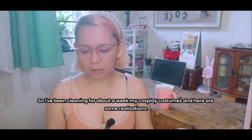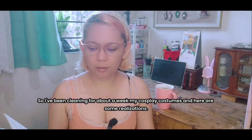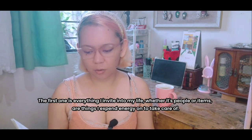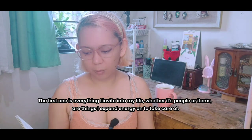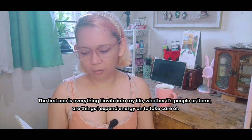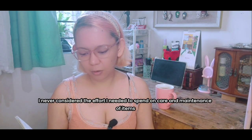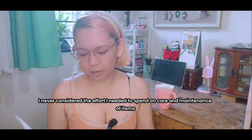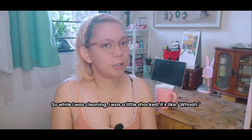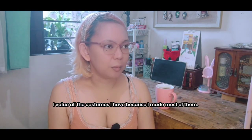So I've been cleaning my cosplay costumes for about a week, and here are some realizations. The first one is everything I invite into my life, whether it's people or items, are things I expend energy on to take care of. I never considered the effort I needed to spend on care and maintenance of items, and also the storage space it takes. While cleaning, I was shocked at how many costumes I have.